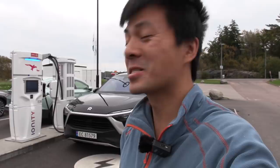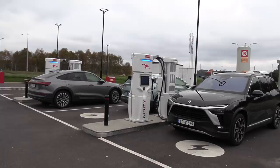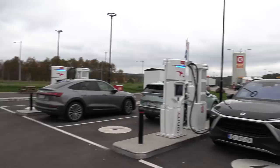We are now at the Ioniq charger in Spekeröd. Someone's ears are bleeding. But anyway, okay. So here we are. Luckily, we've got a spot nowadays. Ioniq charger is getting busy. You see, we have more Skoda Enyaq. Well, this is Norwegian, but more and more ID4s and Skodas, and they tend to take up the spots.